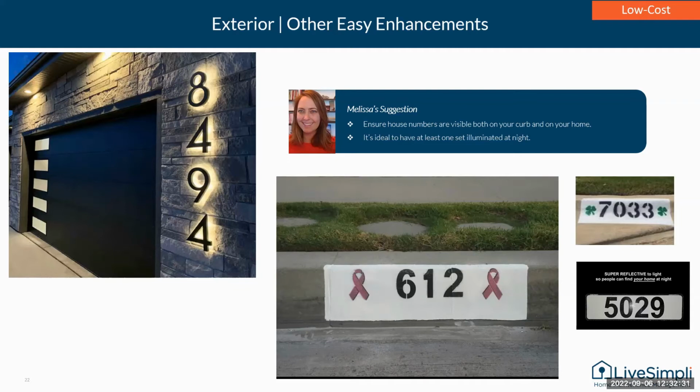In the middle of the screen, you'll see there's a curb with an address. It's not expensive. You can have fun with it if you want to put breast cancer awareness symbols on there, or maybe you're proud to be Irish, whatever it may be. Having your address visible on the curb is extremely important in case of emergencies. I have experienced this firsthand with my father when I had to call 911, and luckily I had visibility on both the curb and my actual home so they could easily find it. It's something that we often don't think about until it's too late.